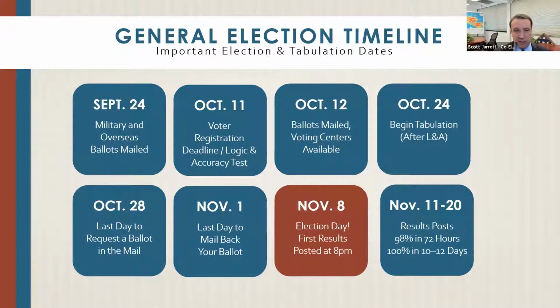Looking at this, I see that some of those tabulation specific dates have already occurred. The first one was actually on October 11th. It was the voter registration deadline for the November general election, but also happened to be our logic and accuracy test day. So we are walking around in the tabulation center saying happy LNA day. That's when the Secretary of State and the county performed our logic and accuracy tests on our equipment to certify the equipment for use in this upcoming election. We'll be talking about the logic and accuracy tests in a little bit more specific detail later.